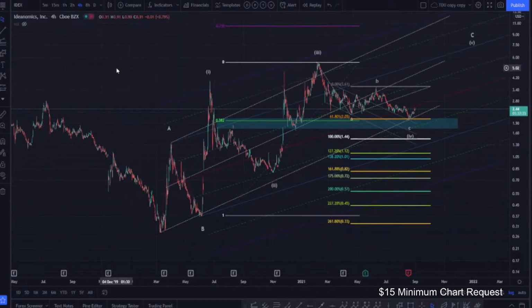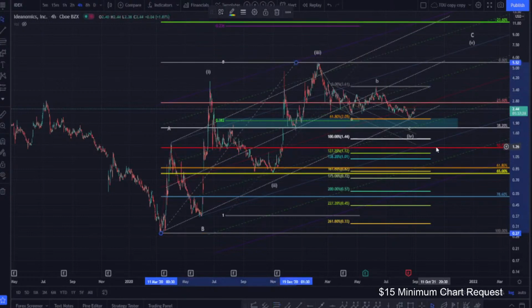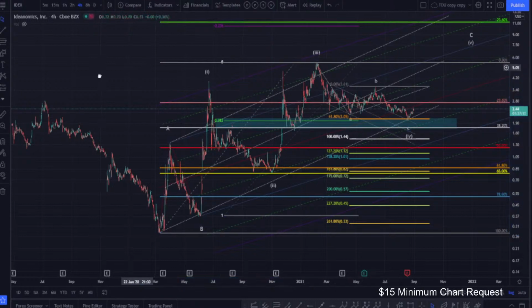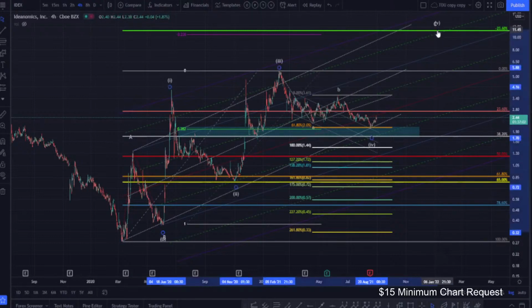Now remember, in a diagonal, there's 2 places to look. There's the start of the 1 through the pivot of the proposed 3, right? The ideal spot for a diagonal would be the 50. Now, that doesn't mean it must come to the 50, but that's an area that you would want to be paying attention to. Now, we'd be noting here that the 3 is shorter than the 1. So already it's not ideal, right? So if we're coming off of this low, you'd want to see a leading diag. So 3 would need to be longer than 1. So it's not ideal, but if we go up here, you're likely going to call that a 5.